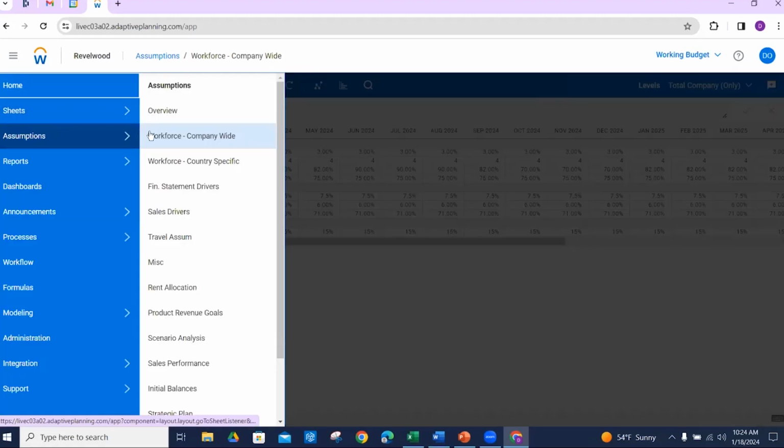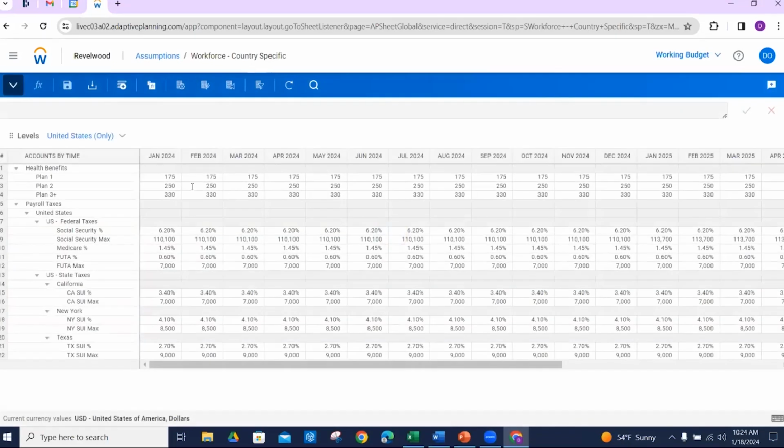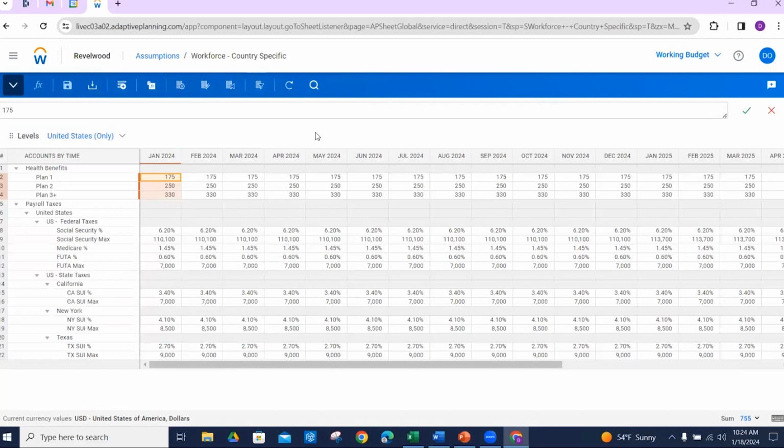We have other examples and many different assumptions, from sales drivers to financial assumptions. This one is just about those benefits that we had selected at the department level. This is what's driving those costs, and we've got it across the United States. You may have different rates for assumptions for Canada or the United Kingdom. But what's nice is that assumptions are controlled at the global level, but they can get down to more detail if you need to.